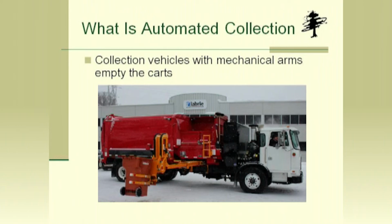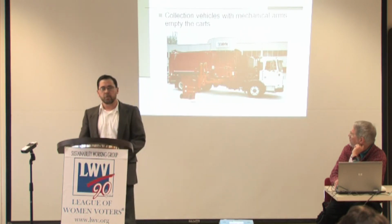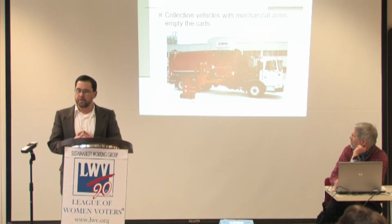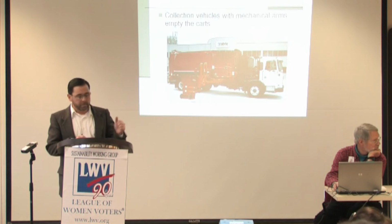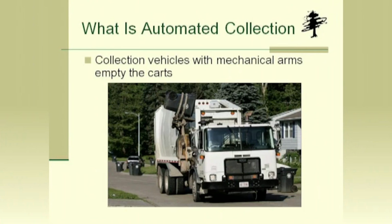It's kind of blurry, but that's the body portion. This arm actually has a reach of 12 feet, so it does maneuver around parked vehicles fairly well, although that can be one of the issues with these types of programs. But it does have a long reach. I think Bob's using a version of this particular manufacturer as well. Next slide, please. And that's just another picture of the contents being dumped into the vehicle. So it's a mechanical operation. The operator doesn't leave the truck.